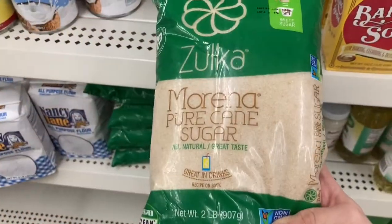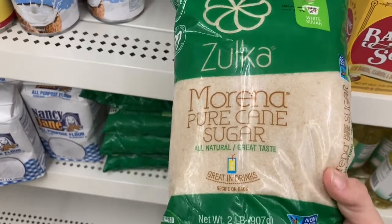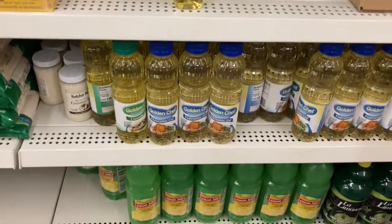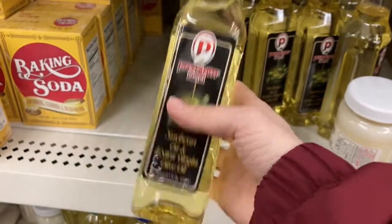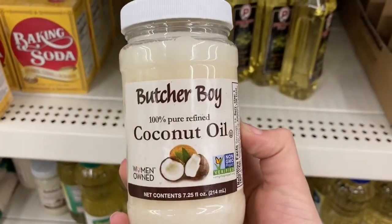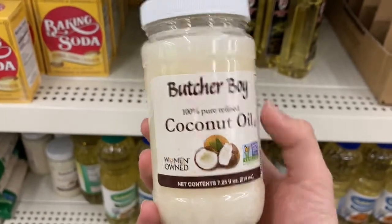They do have the pure cane sugar, which hasn't been bleached in its last process, so if you're going to eat sugar, this is the one that I recommend, and it is a really good deal here. All these cooking oils are vegetable oils, or see, even this one can be deceiving. It says extra virgin, but it also has soybean. The only one that I would use here would be this coconut oil, which is a pretty good one, and it's a very high heat oil that is much less refined and processed than all those options.